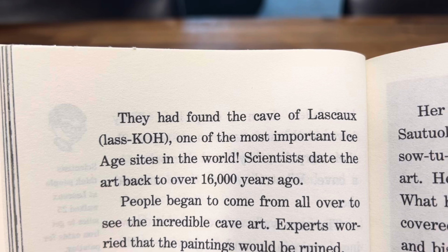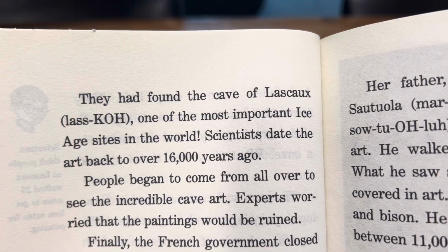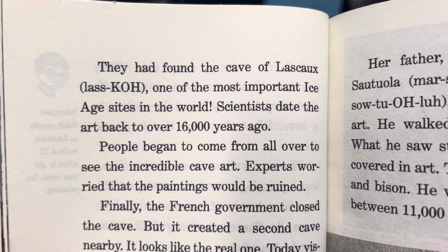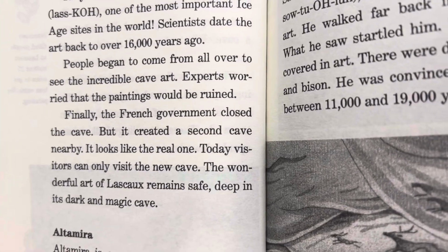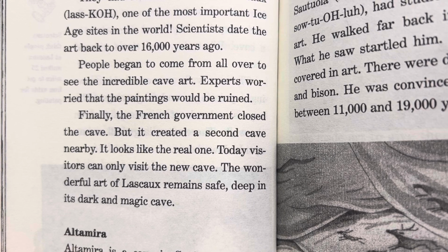They had found the cave of Lascaux, one of the most important Ice Age sites in the world. Scientists date the art back to over 16,000 years ago. People began to come from all over to see the incredible cave art. Experts worried that the paintings would be ruined.